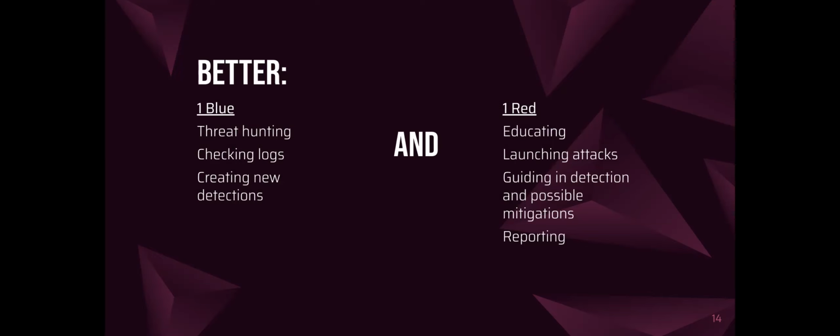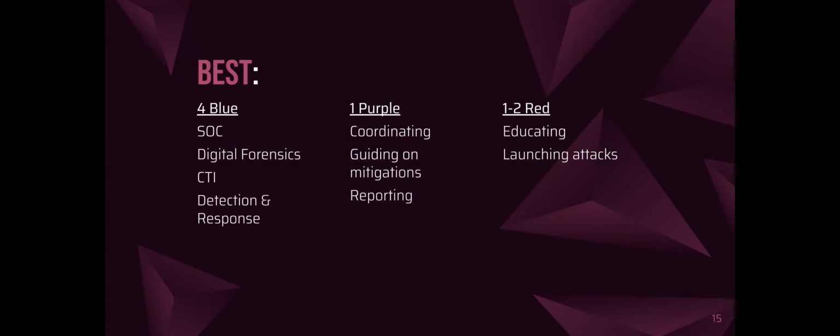Or if you have two people, it could look like this, where you come together and bring your various areas of expertise rather than having to learn both sides yourself, and you riff off of each other and complement each other with the capabilities that you bring already. But more optimally, it will look like you have proper members of each team coming together and someone who's coordinating in the middle.